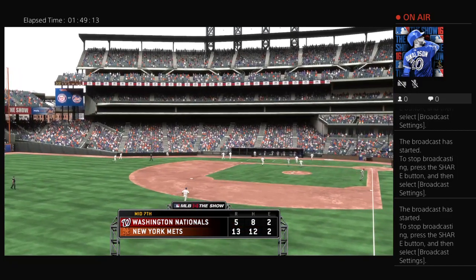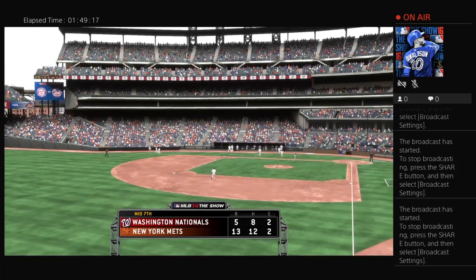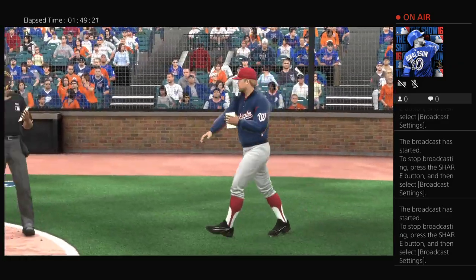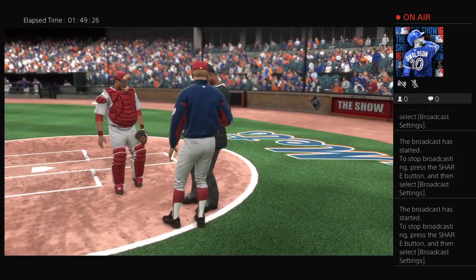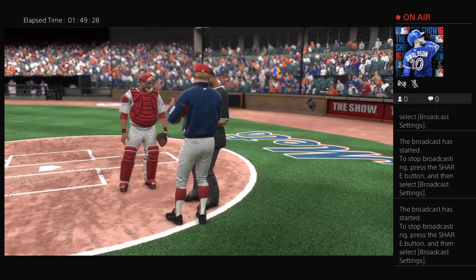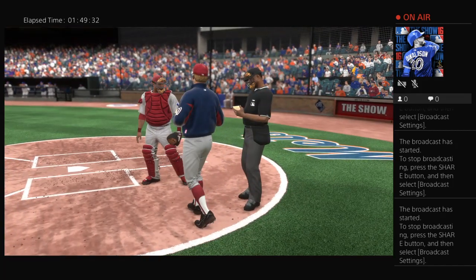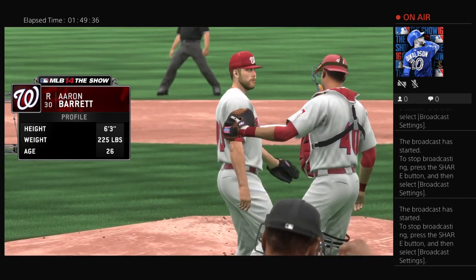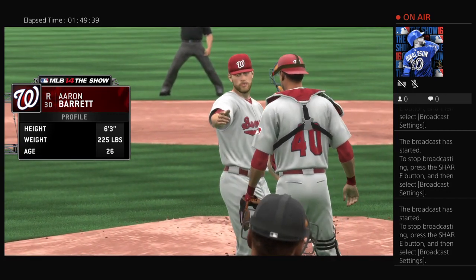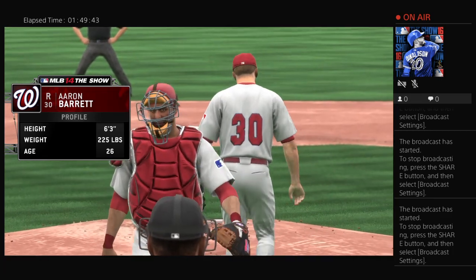7th inning stretch time here at the ballpark. The Mets lead it 13-5. Now the skipper's on his way out toward the home plate area, and I believe that means we're going to have a double switch here. Aaron Barrett will come on now in a mop-up role, as he'll just try and keep this deficit from growing any larger. Number 30, Aaron, now playing shortstop and batting in the 9th spot.